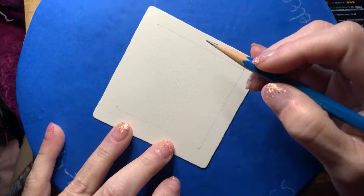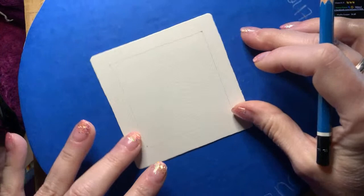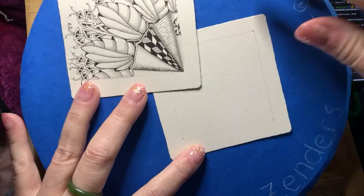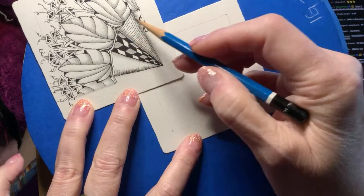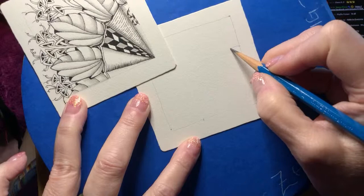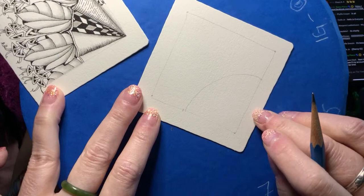Just dotty. All right. So what we're going to do today is we are going to, I will, Barbara. Thank you. We are going to set up a half circle or a C shape about halfway on each side. And we're just going to connect that like this, right?